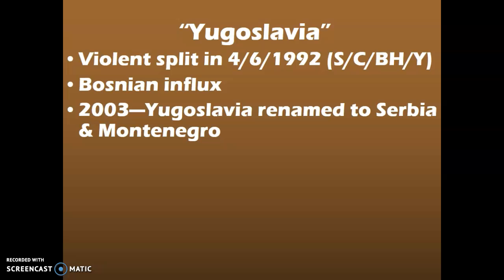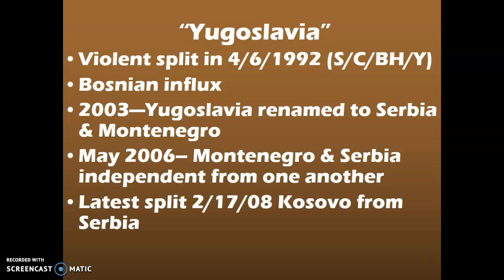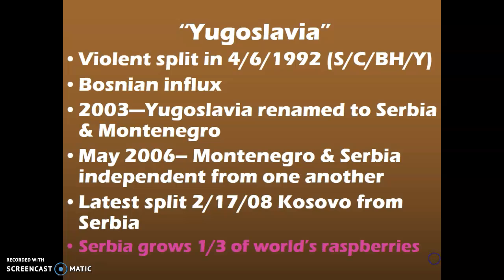In 2003, the remaining portion that was still called Yugoslavia, that smaller portion, was renamed Serbia and Montenegro. Three years later, they split into two independent countries, one called Montenegro and one called Serbia. And then two years after that, Kosovo split off the southern portion of Serbia, and Kosovo is the newest country in Europe. On a more positive note, Serbia grows a third of the world's raspberries, and it's not a very large country, so that's fairly significant.